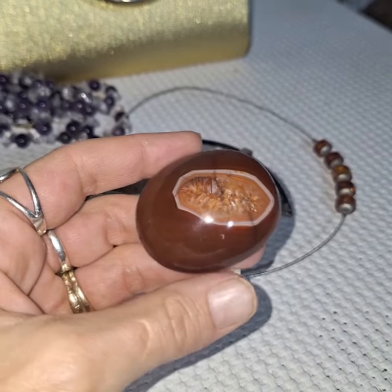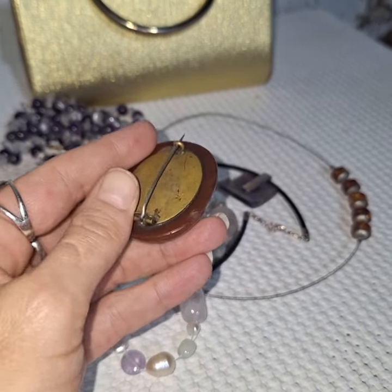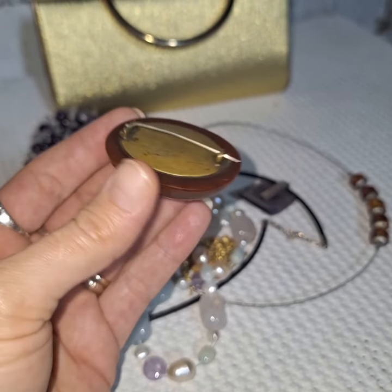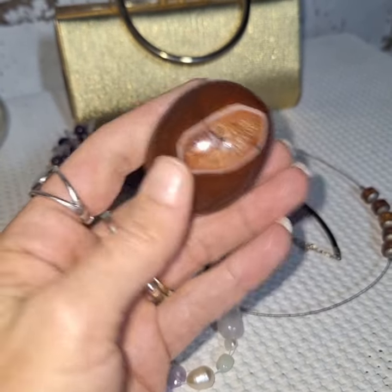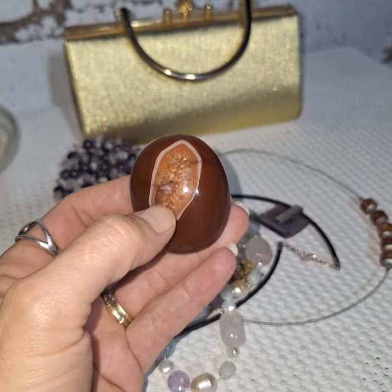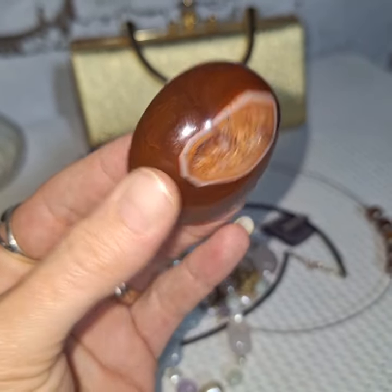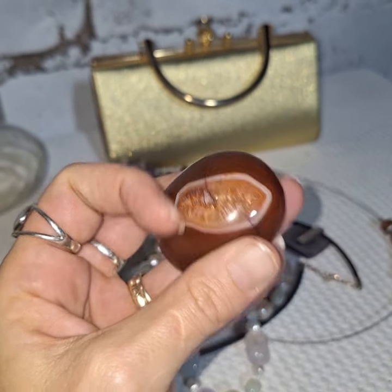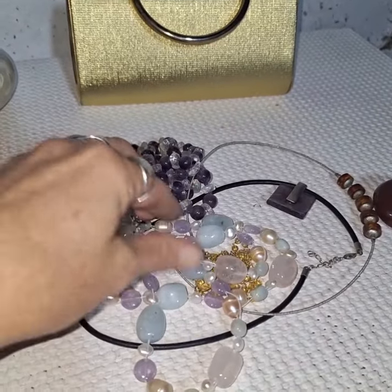So the first one that you saw was this that I picked up. It was just on its own. It has a tiny little chip here. But as you can see at the back, that's an old clasp. That is an old back. That's more late Victorian than 1960s. And the beautiful banded agate carnelian with a druzy. It's not an open druzy, but it does have druzy there. It is slightly cracked, but I would say this is a very old piece. But I love that. So this is the bundle.